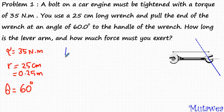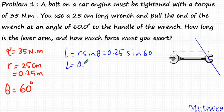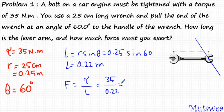So first, to find the lever arm, it equals R sine theta, in this case 0.25 times sine 60, so L equals 0.22 meters. And to find the force, we said before that force equals torque divided by the lever arm. So torque 35 newtons times meter divided by L, which is 0.22, equals 161.7 newtons.